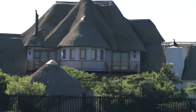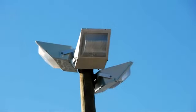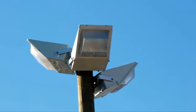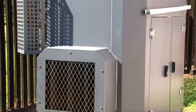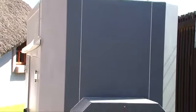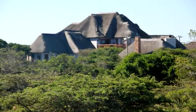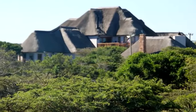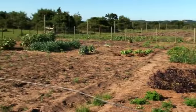The lodge boasts several attractive features, including electric fencing along the perimeter of the property and a state-of-the-art motion detection floodlight security system that provides additional nighttime security. The property also has a generator which can provide backup electricity supplies if the need arises. An advanced water purifying system has also been installed to ensure a constant supply of drinkable water. The organic vegetable garden provides adequate sustenance for the inhabitants of the property.